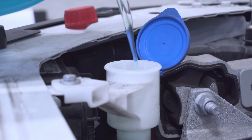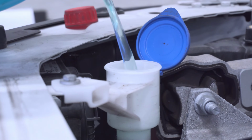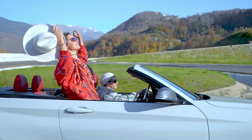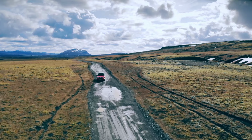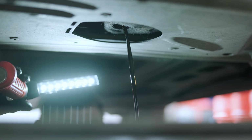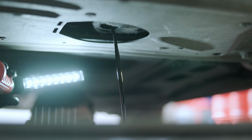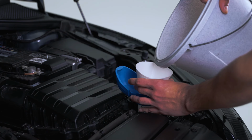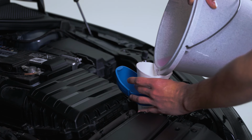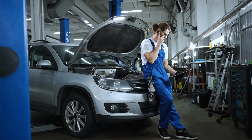Before you pour anything under the hood, here's what you need to know. Engine additives can be game changers, but only when used wisely. The real magic happens in high mileage engines or when tackling stubborn issues like carbon buildup, oil consumption, or leaky seals. But here's the kicker. The wrong additive, or even the right one used incorrectly, can turn that $20 miracle into a $1,000 mistake.